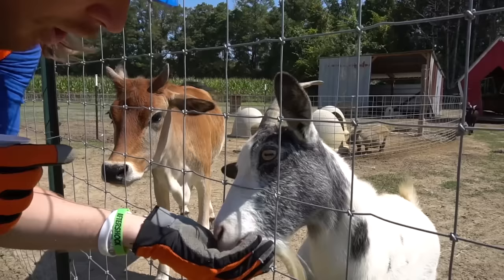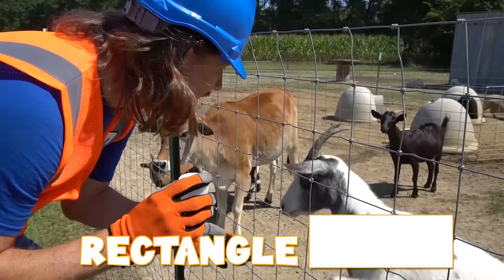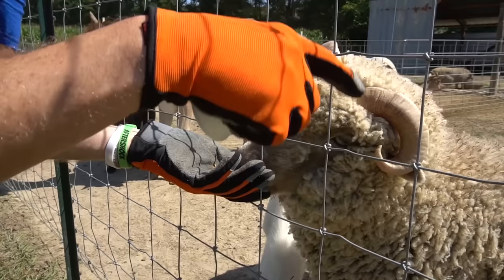Oh, and look. You see their pupils? Can you see that? They're rectangle. Not like humans that are circle. Oh, but you know what that's for? It's to help them see better at night. How cool is that? Oh, look, we got a sheep here. Oh, and look, it's got horns too. You see how it curves around? Oh, that's really cool.